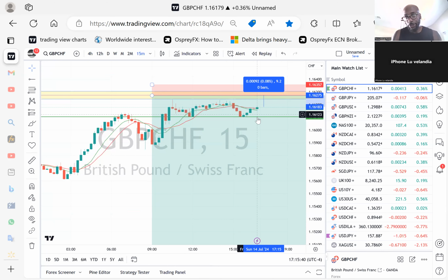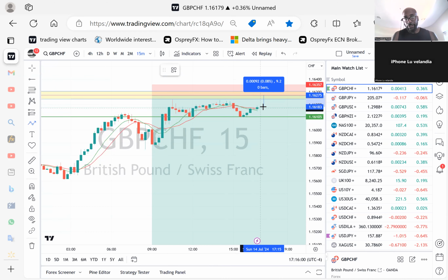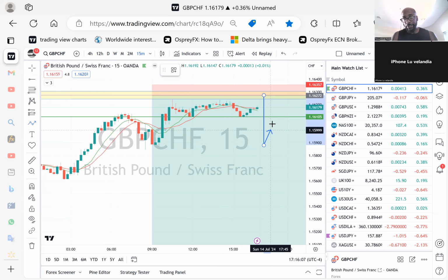So once we break this low, that is our entry, or what do you think? That would be our change of character. So I think that we should wait for this right here. Break this low, rompe estructura aquí. Sí. Okay. To fill the imbalance. Okay. We enter the market here.